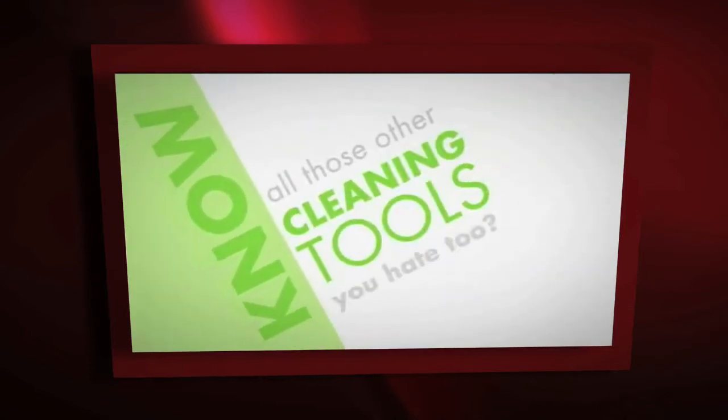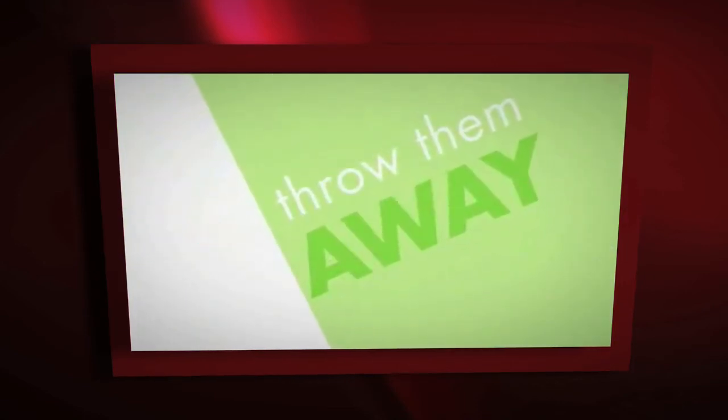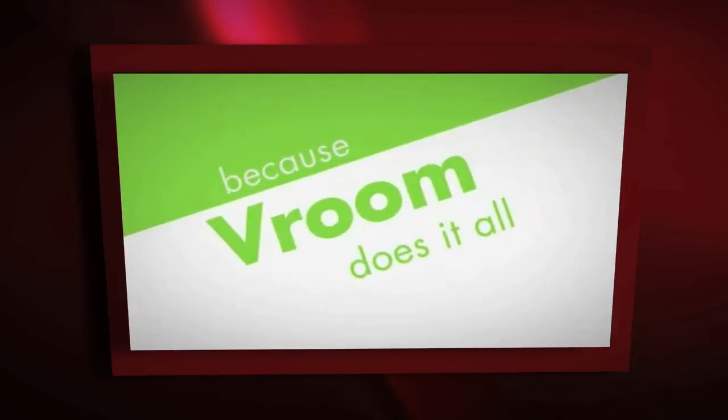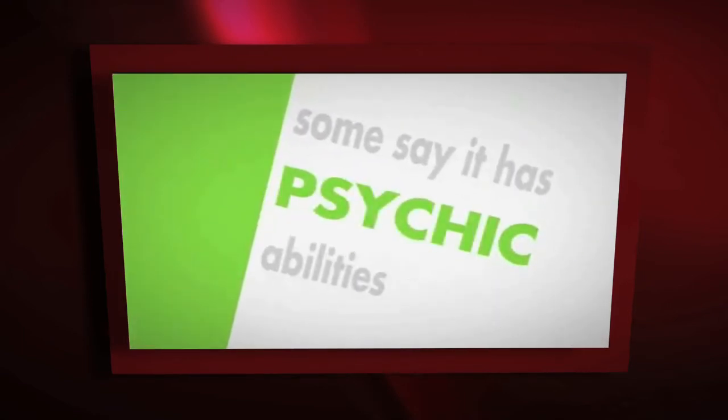Know all those other cleaning tools you hate too? Broom, dustpan, that stick thing with the cloth on it? Throw them away. Because Vroom does it all. Turns on automatically. Some say it has psychic abilities.